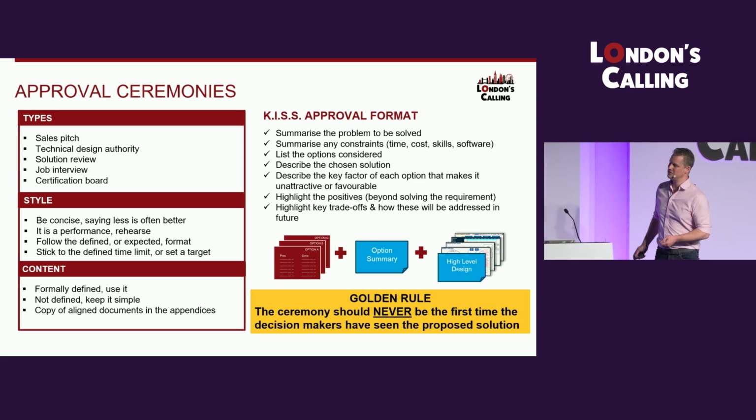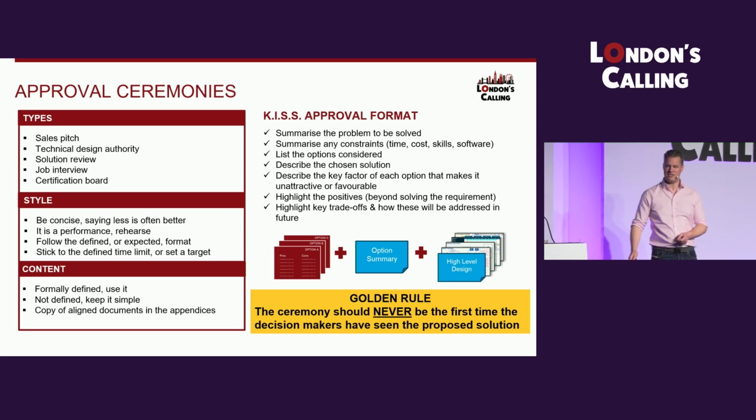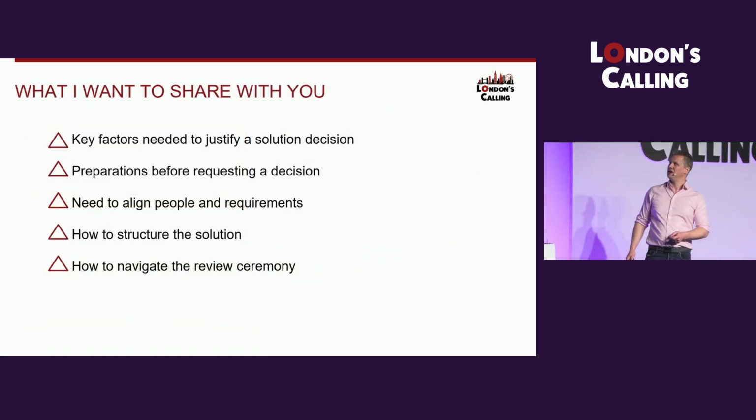How can we get this done? 10 minutes? Okay, good. Let's try to do mental maths as the timer goes down to 0 again. It's not working for me.